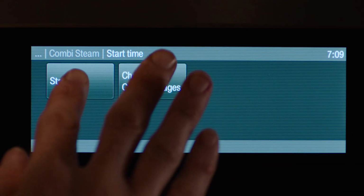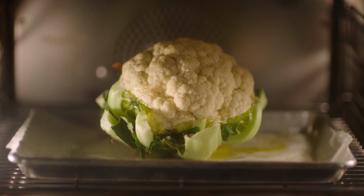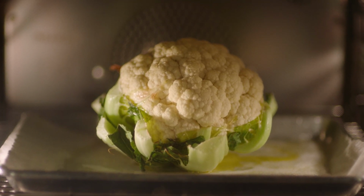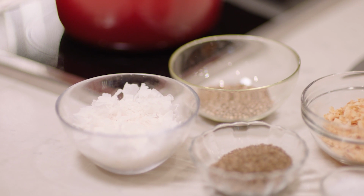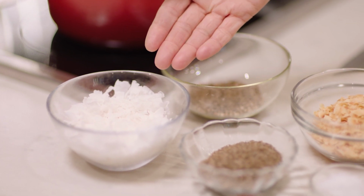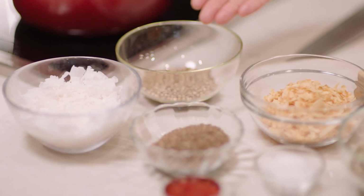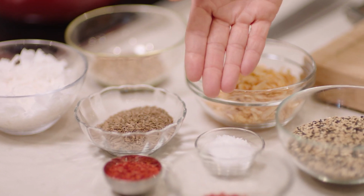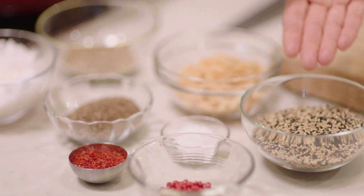All right, start now. I love steam cooking because it preserves the nutrients and integrity of the vegetables and also speeds up your cooking. While the cauliflower is roasting, I'm going to prepare the dukkha. So my interpretation of dukkha contains coconut flake, coriander seed, caraway seed, toasted coconut, Korean chili flake, Maldon salt, pink peppercorn, and sesame seeds. We're gonna start by toasting the spices.